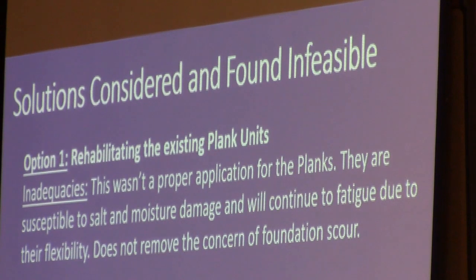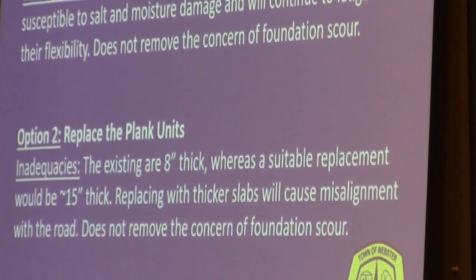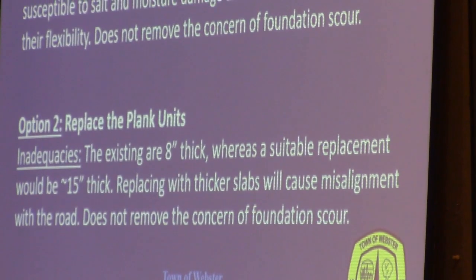The first couple are ones that we've basically ruled out. Option 1 would be rehabilitating the existing plank units. The inadequacies in this approach would be that the planks aren't the right product for this application to begin with. They're susceptible to salt and moisture damage, as we've already seen, and they will likely continue to fatigue due to their flexibility over time. And it does not remove the concern of the foundation scour, which is the vertical portion of the structure.